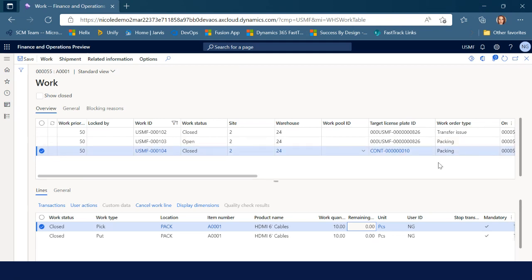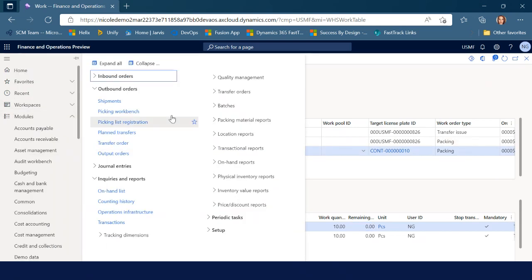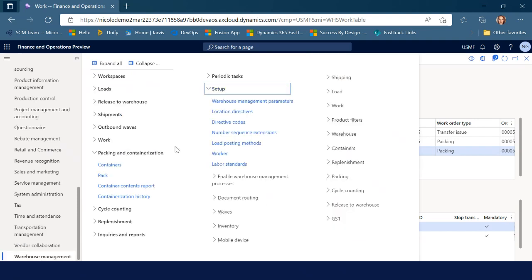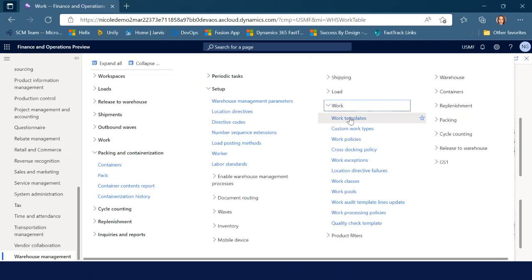You could not do this previously if you were packing into containers and then trying to split your load into multiple loads for partial shipping. So that's what's available now. I do want to point out that unlike all of our other work order types, this packing work order type is only used by the system. So you will not see it if we go into warehouse management setup under our core configurations.